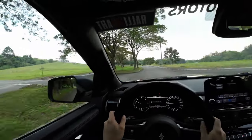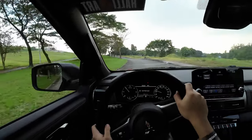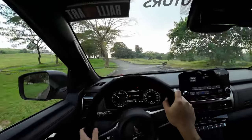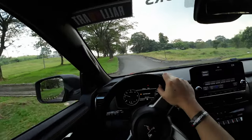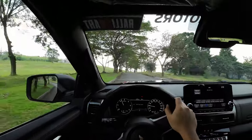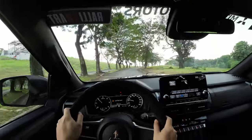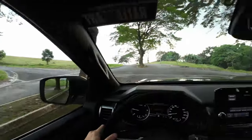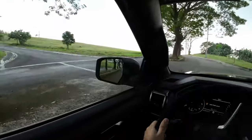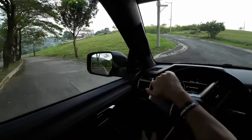Okay, intersection. Look at the rotunda. We'll do power on uphill, so we'll see that torque. This thing has 200 horsepower-ish and 400 newton meters of torque. That is a lot of torque, guys. The rotunda's too far. I'm gonna make a U-turn here already. Oh yeah, turning radius is pretty good.